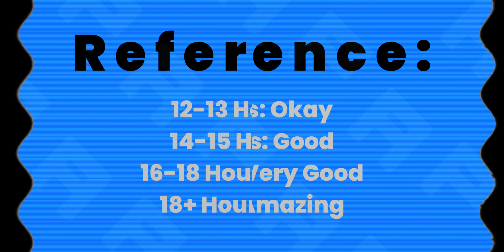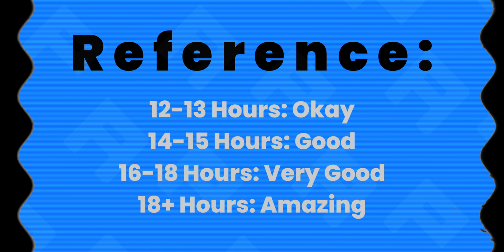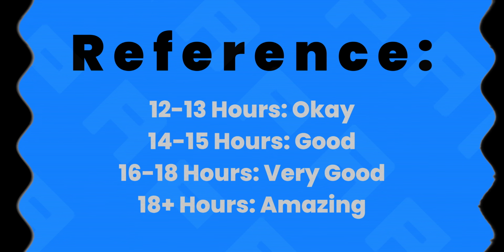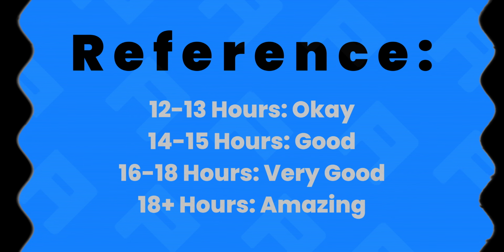And for reference, if a phone gets around 12 to 13 hours on it, that's barely okay. If it can get 14 to 15 hours, that's already good. If it gets 16 hours or more, it's very good. And if it scores more than 18 hours, this is straight up amazing.